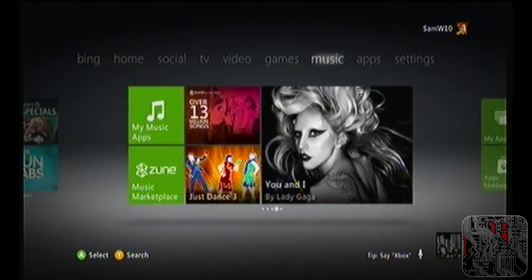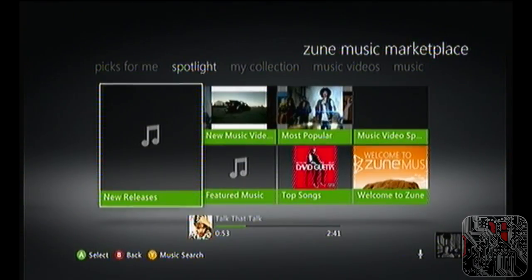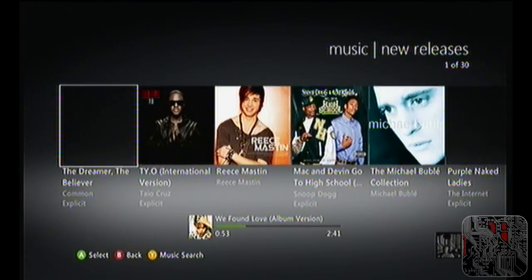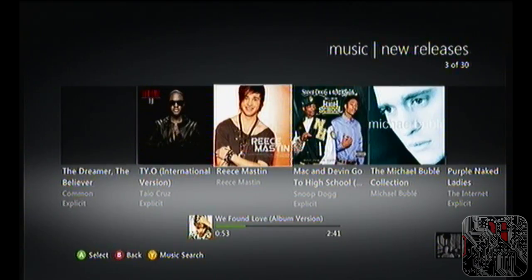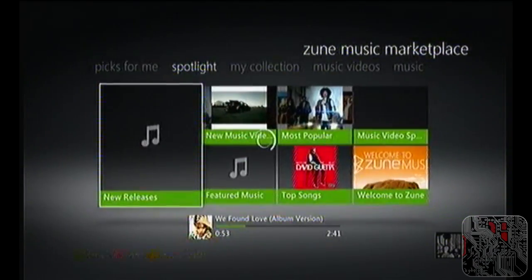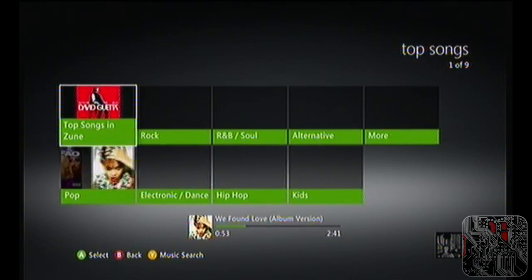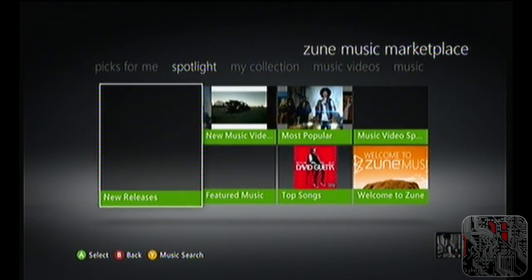In the music section, however, the Zune Marketplace makes an appearance again, however this time in the music variety. Here users can purchase the Zune Pass, which allows for unlimited music streaming on your Xbox, Windows Phone 7 or PC, and costs $11.99 a month. There is no way to actually purchase songs, however. Music videos can be purchased and downloaded for 150 Microsoft points.